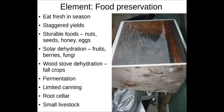Part of our thinking was on how to have food year-round. It's really easy to be awash in produce in the summertime and then not have much fresh from the garden in the wintertime. So we're trying to figure out how to stagger yields through the whole year. So a big part of it is just eating fresh, whatever is available in season, focusing on that.